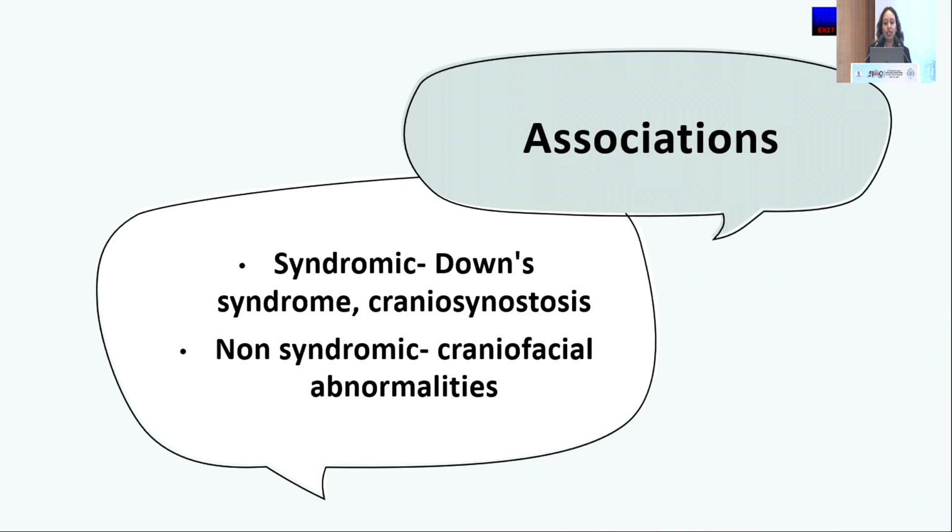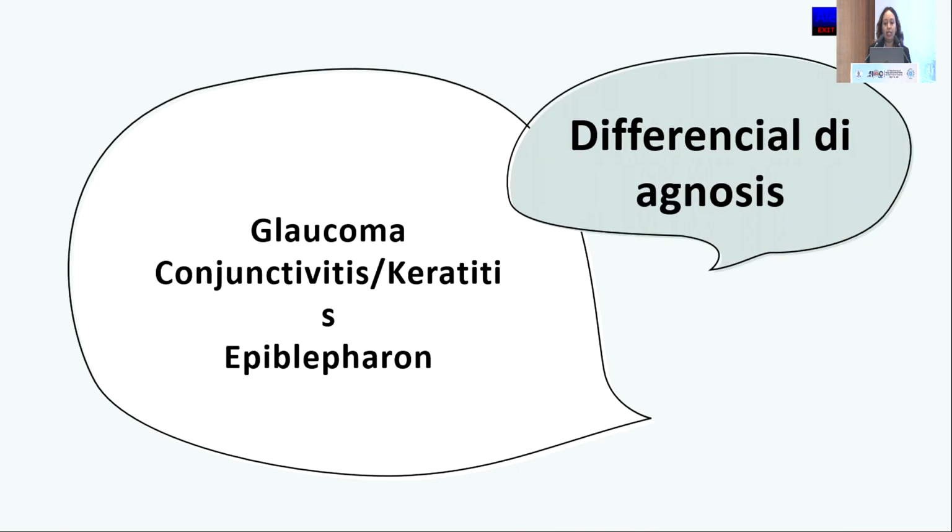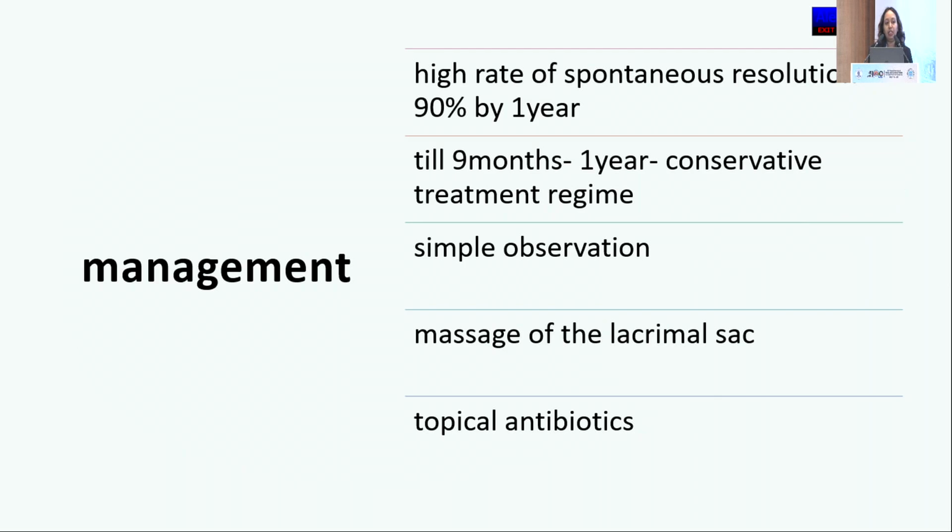So we should rule out associations like Down syndrome or craniofacial abnormalities and other differential diagnoses of watering and discharge in a newborn like glaucoma, conjunctivitis, and epiblepharon. So for the management, as there is a high rate of spontaneous resolution, 90% of the babies becoming symptom-free by their first birthday, till 9 months to 1 year we can follow a conservative treatment, including simple observation, massaging of the lacrimal sac, and topical antibiotics whenever there is superinfection.